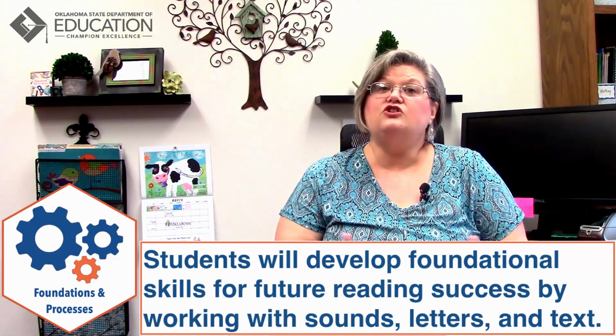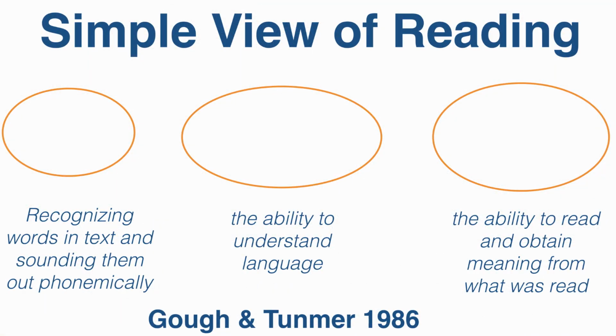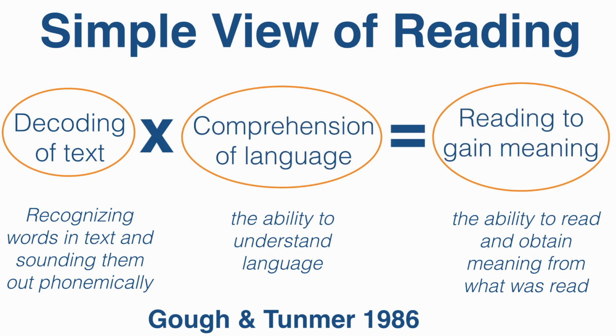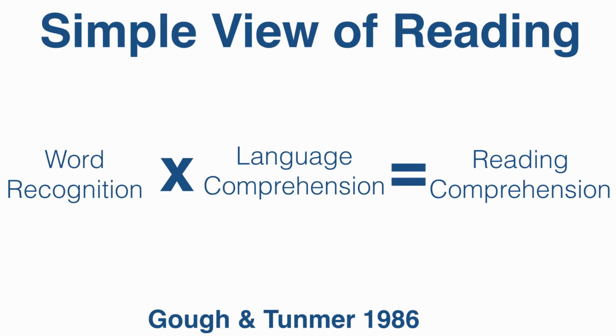Most of our standards for ELA deal with comprehension, which is our overall goal for reading. However, the foundational skills deals primarily with reading acquisition, those skills that students need to be able to decode the words on the text. The foundational standard fits within the overall standards when you consider the model of the simple view of reading by Gough and Tunmer. The simple view of reading states that word recognition times language comprehension equals reading comprehension. The word recognition part is what we're really addressing very heavily in the foundational standards.